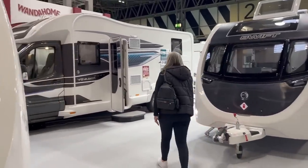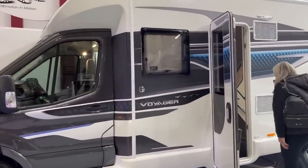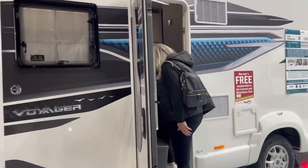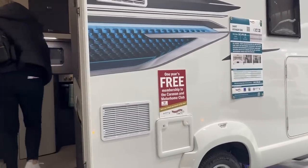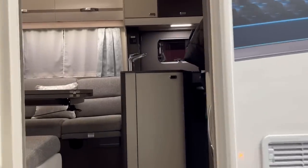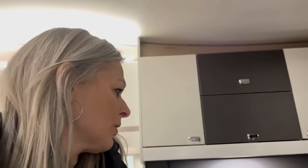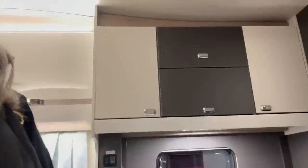Right, so welcome to NEC 2023 February. Thought quite a few to choose from. It's busy today, I know that. Get it straight in Swift Voyager. But yes, Swift Voyager, Keel. It's lovely, it's just, I don't like those beds.